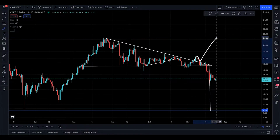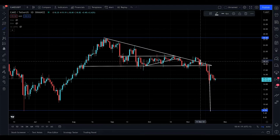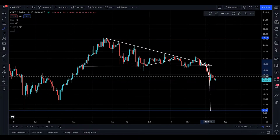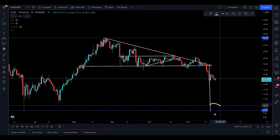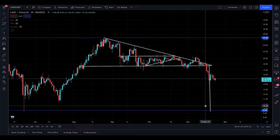It seems like this was a breakout and a retest, but no, the retest failed, and then we had the apex, and then everything went down. Okay, and from here the technical target is $9.76.